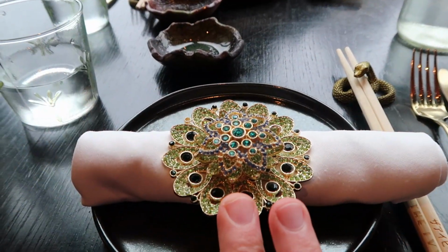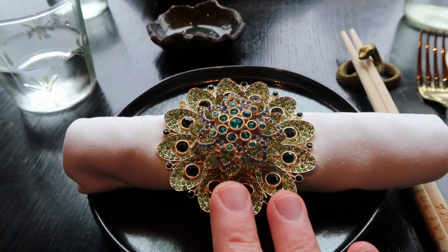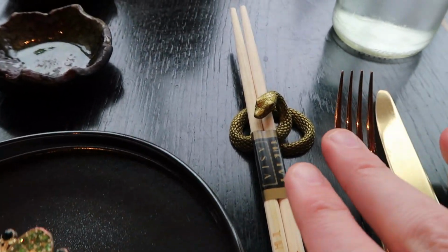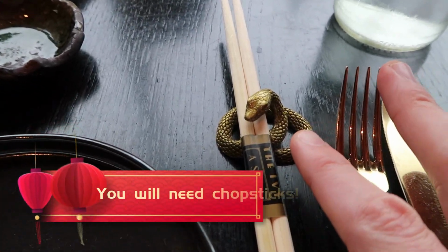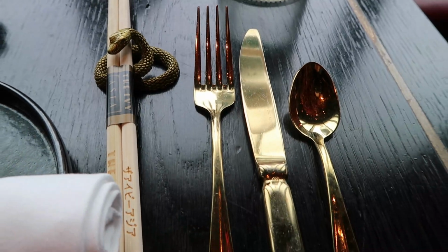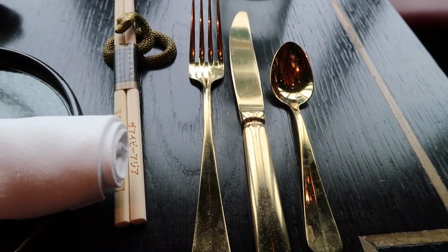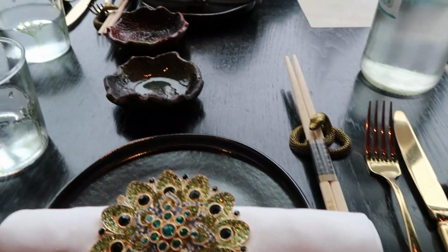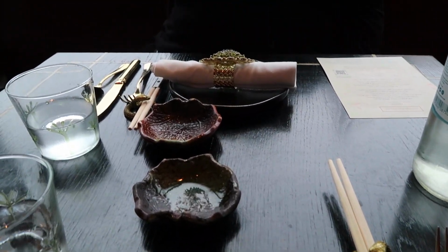So I really do love how they, look at this, they've got this almost like a little brooch as this serviette thing. And look, we aren't having the Chinese food, so we don't need chopsticks, but look, they almost have it in this little snake ornament. It's so nice. All the cutlery looks like, I'm not sure that's actual gold obviously, but it's almost like gold plated. It's beautiful design. Really nice how they've done this. Right, we are waiting for this afternoon tea.